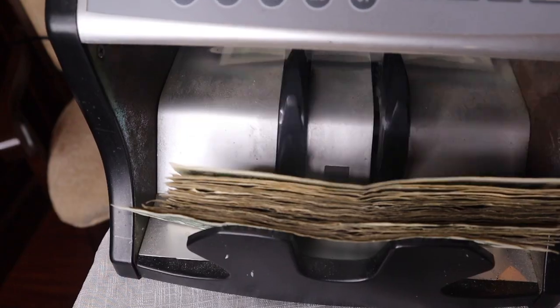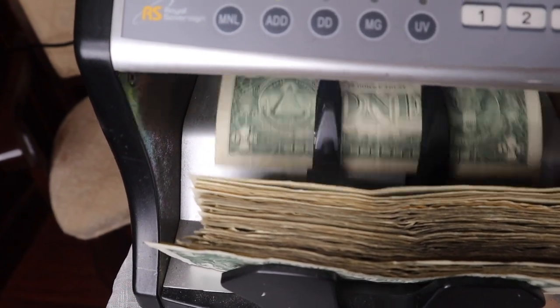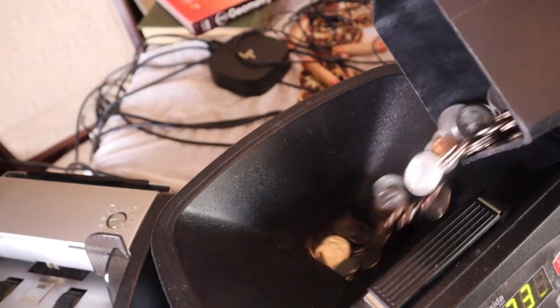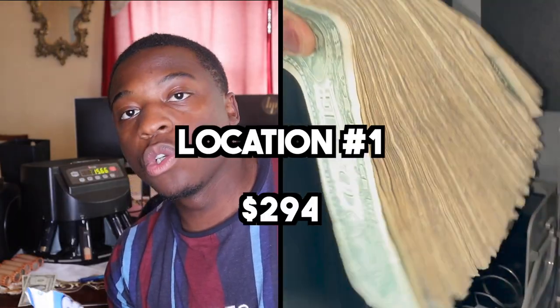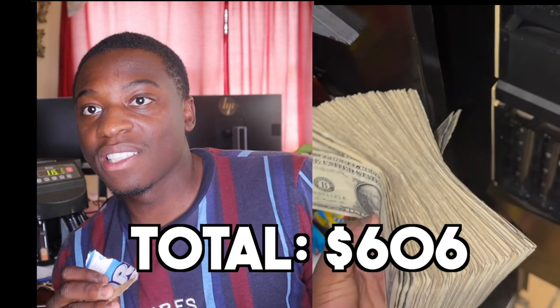Let's see how much we made from four different vending machines. And also we collected from a gumball machine as well. We got hundreds. But from location one, I made a whopping total of $294. Guys, also too, there's coins on the table, as much coins. So $294. From location two, we made $312. And that's a whopping total of $606.